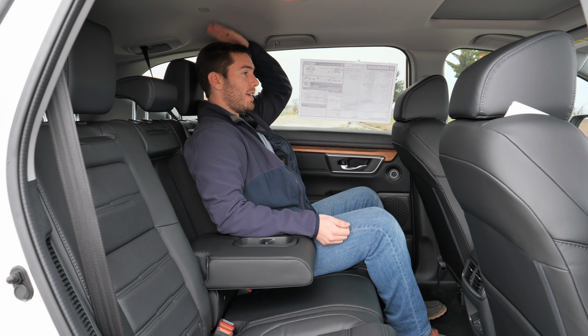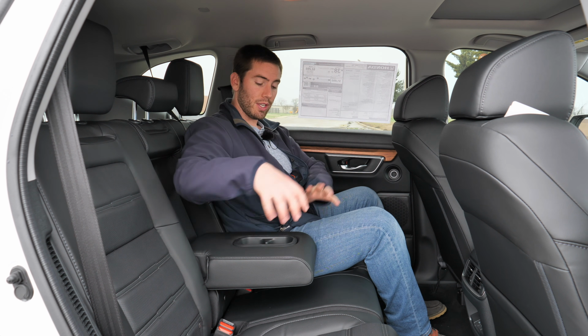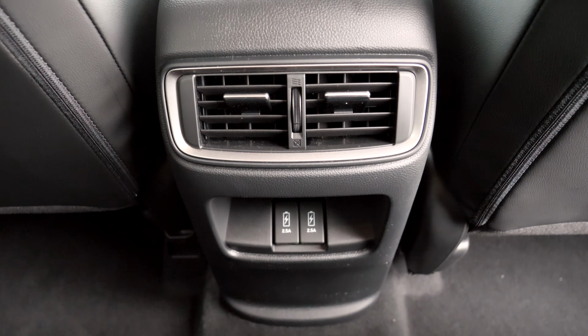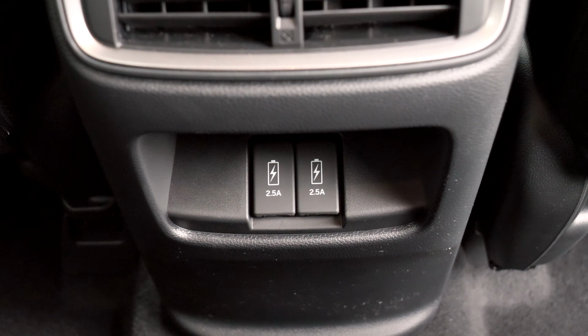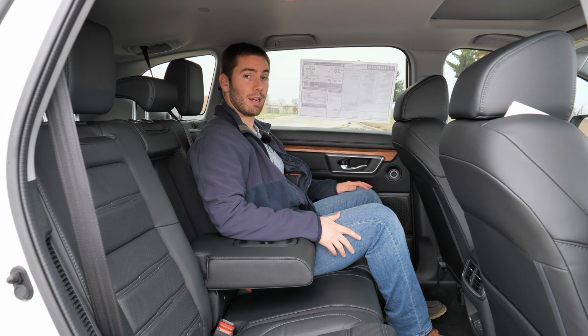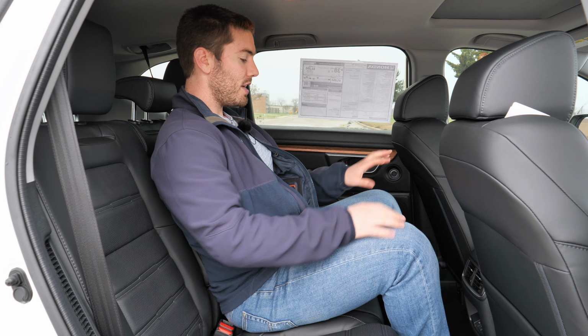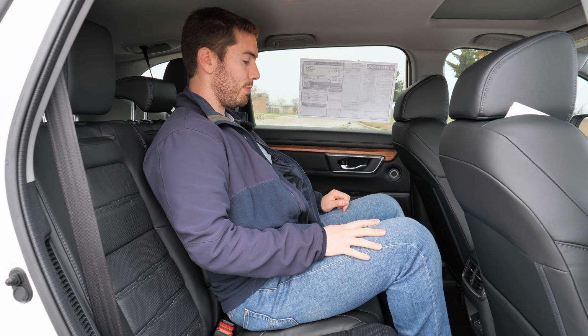Sitting up tall, I can sit here with plenty of headroom as well. You get a nice soft armrest, and right in front of us we get AC vents and 2 fast charging USB ports. The passenger seat also gets a seat back pocket. Now if I slide to the middle, I still got a lot of good space, just a small hump in the middle, which isn't too much of a problem.